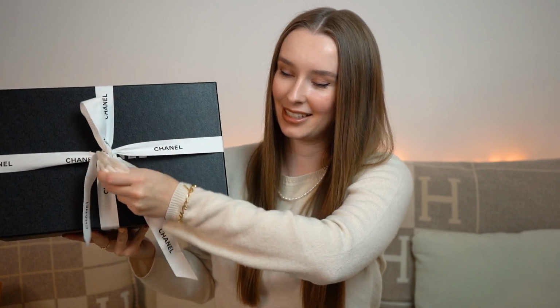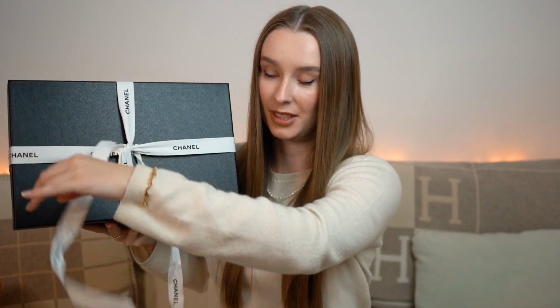Are you ready, guys? Let me tell you, this is the most perfect pair of sneakers for the Christmas season. So beautiful. Let's have a look inside.